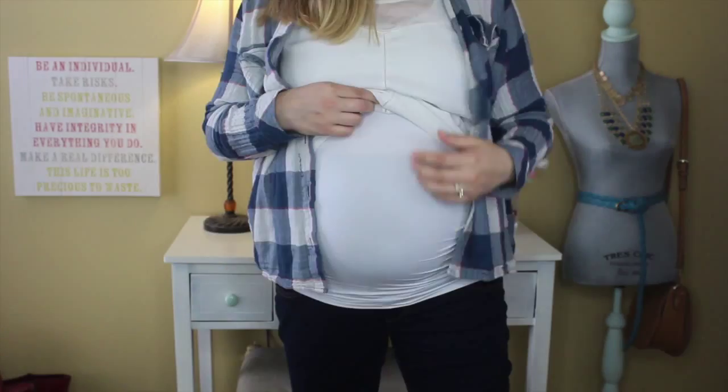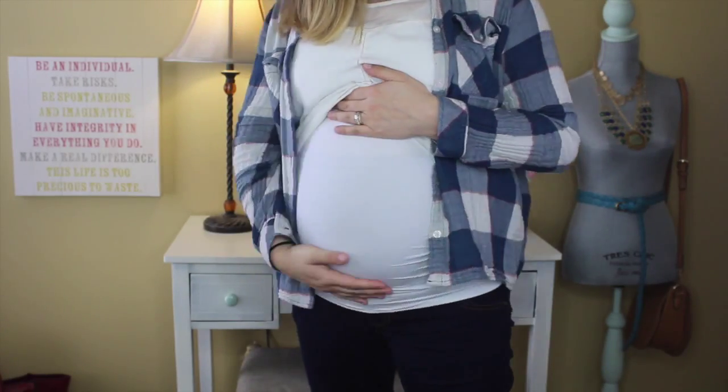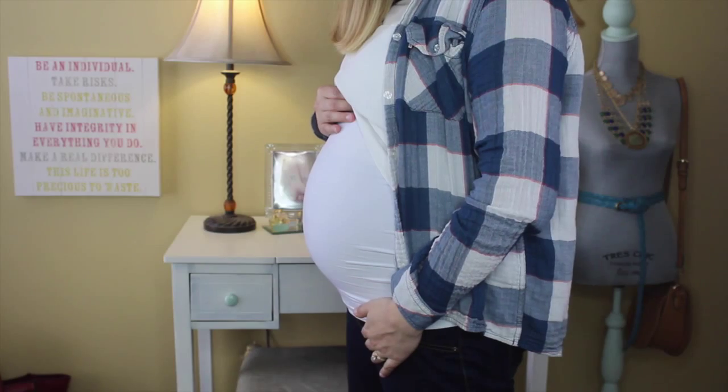Oh, just kidding. I gotta show you my bump. So this is my bump. I'm just so proud of it. It's getting so much bigger and bigger.